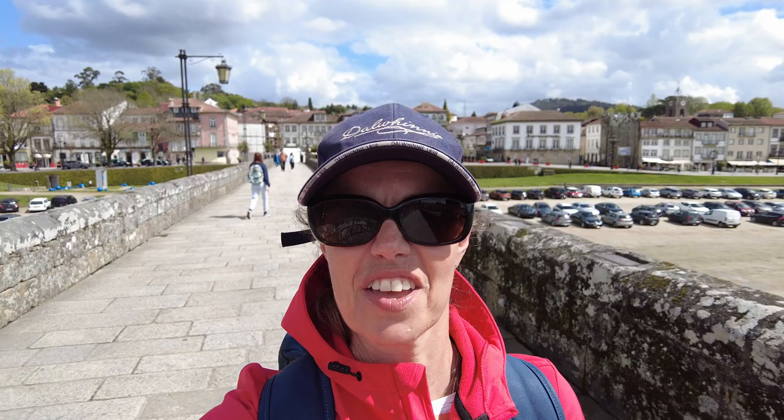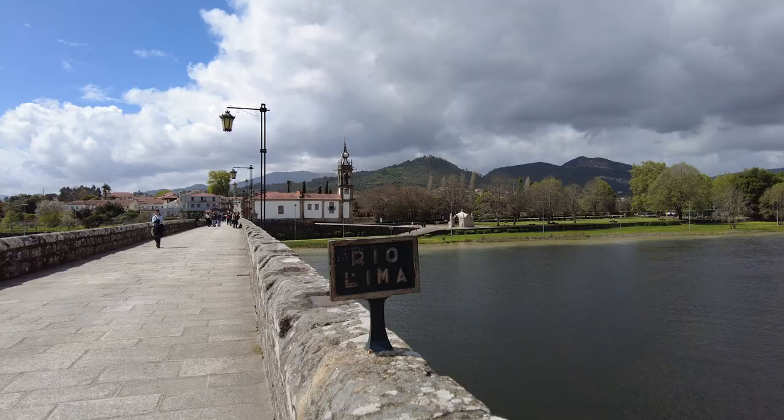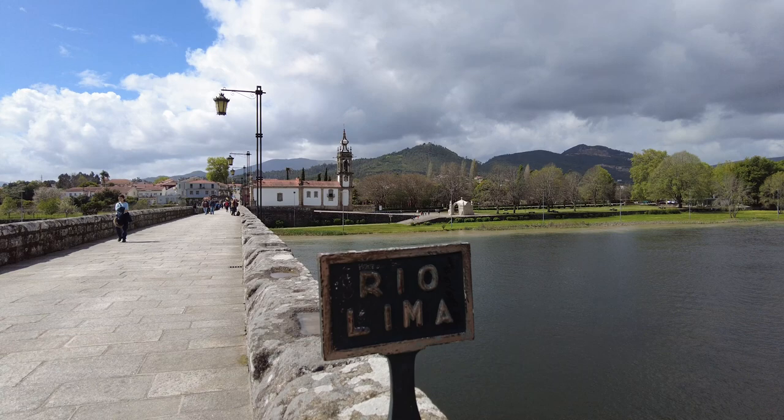We're venturing over the bridge, and this is the view. I have to say, the River Lima is quite big. We've walked over the bridge from the main town, and the advice to us was to cross all the way over. There's the main bridge, then there's a smaller bridge that takes you over to, I guess, some more Roman monuments here. And there's a small church on the right hand side.